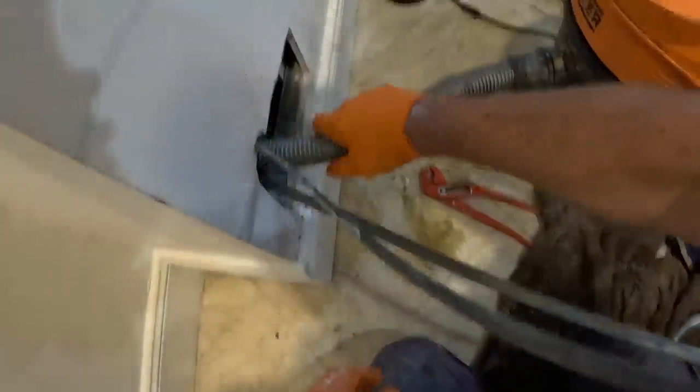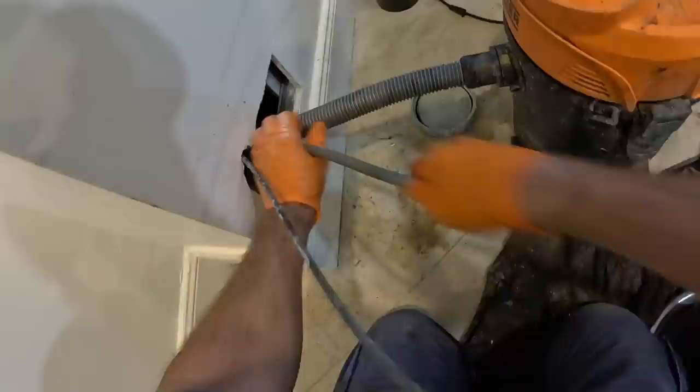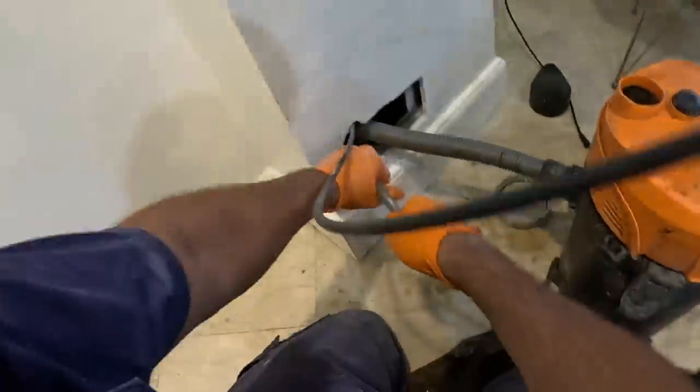At the same time, we've got to suck as we blast the line. Otherwise it'll blow. So I'll turn it on. In we go.